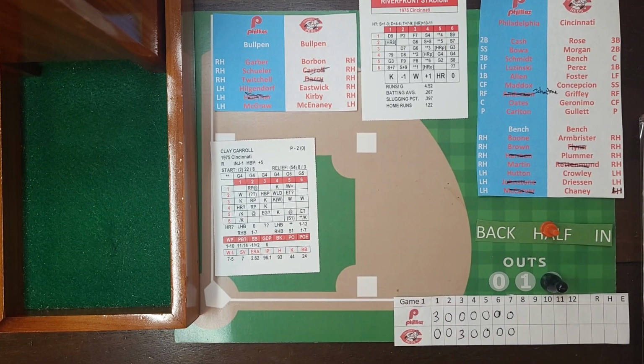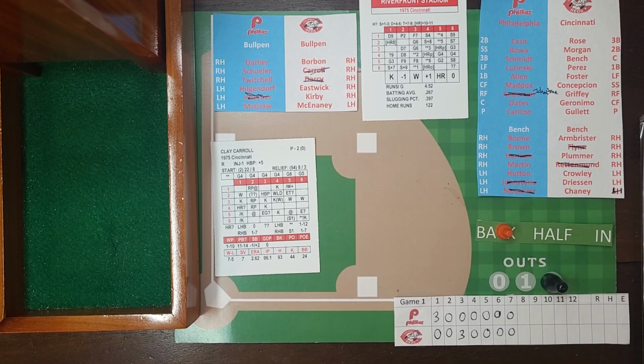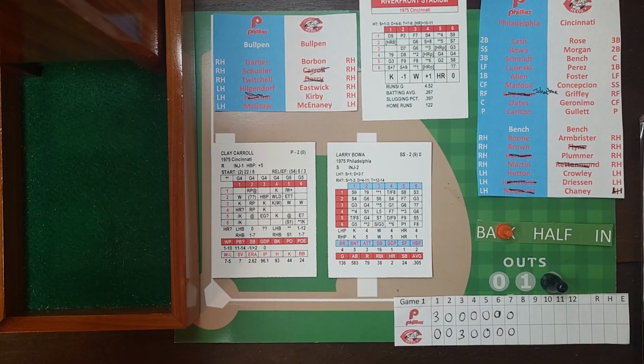Bad base running by your pinch runner, Harmon. I guess he thought it was 2 outs or something. I don't know. It's going to go 8 to 4 to 3 for out number 2. So 2 outs, and the bases are now clear for Larry Boa. So a blunder there. Not quite the Merkle boner, but still a bonehead play by Harmon.